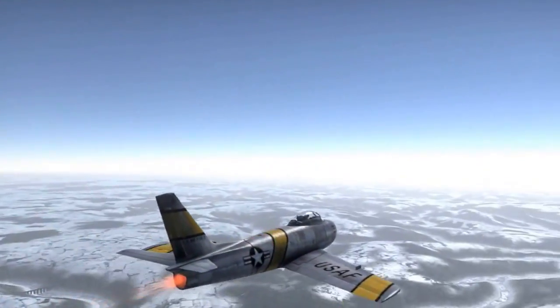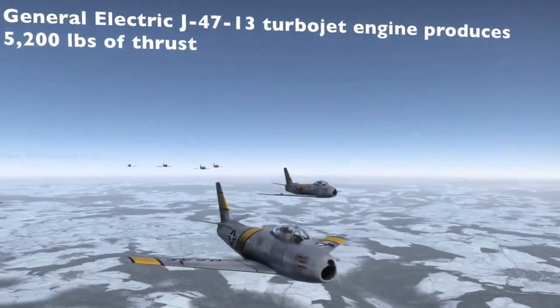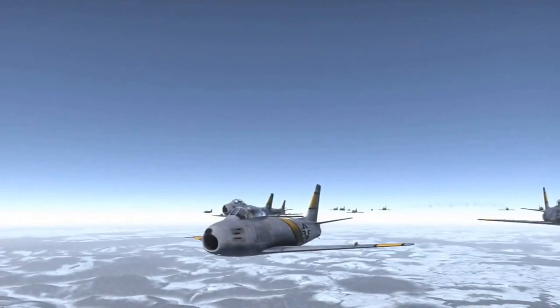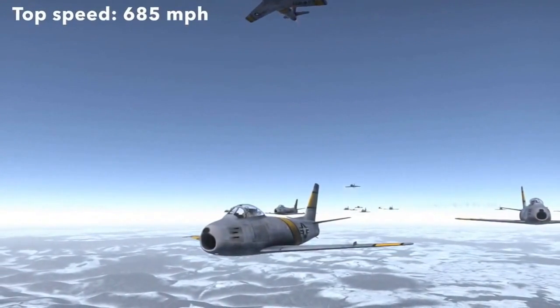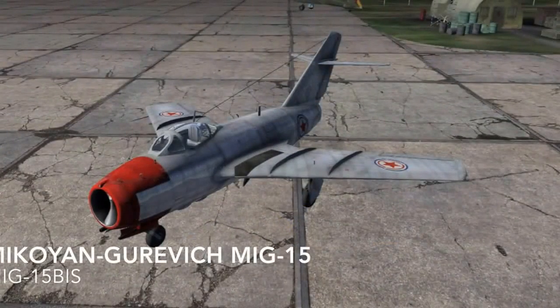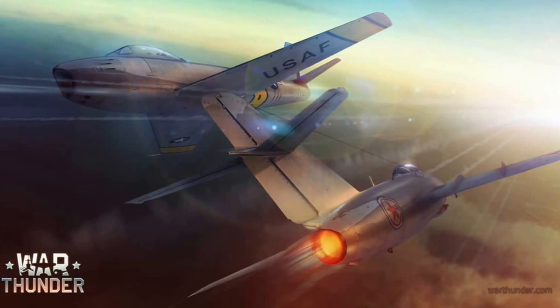jet. The General Electric J47 turbojet engine produces about 5,200 pounds of thrust. It has a top speed of 685 miles per hour. This plane would fight in Korea against Russian MiG-15s. The F-86 would eventually become the top fighter in the early stages of the Cold War.